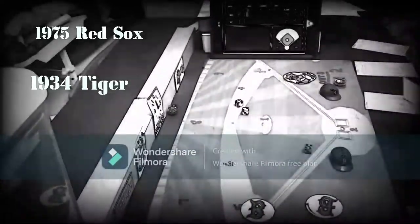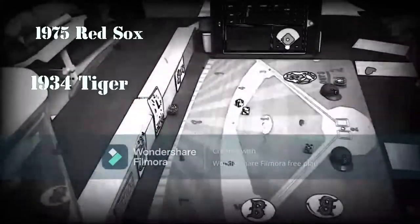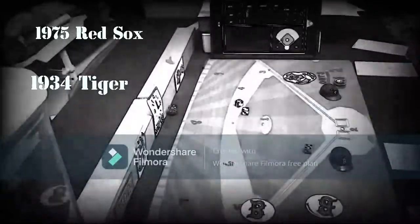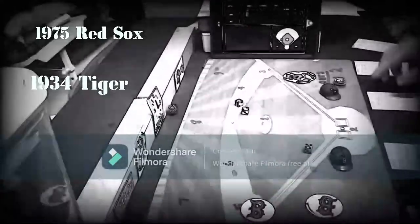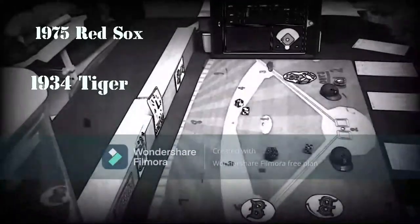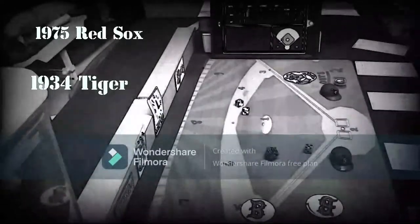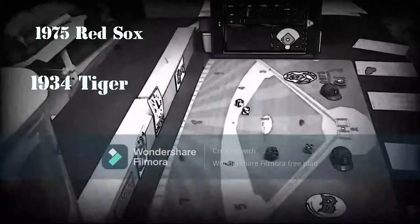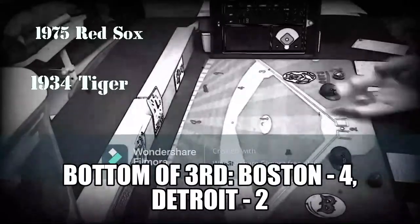Enrico Petrocelli's up. He gets a 5-6. That is a ground ball to the second baseman. The second baseman is... I don't know if we went over that before. He is. Charlie Gehringer is a 1. He probably is going to make that play. I think he does. 13-1 is an out. But Boston struck again. Berg is up for Detroit in the bottom of the third.